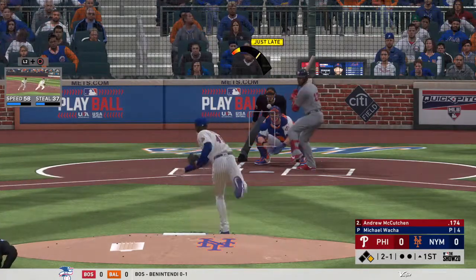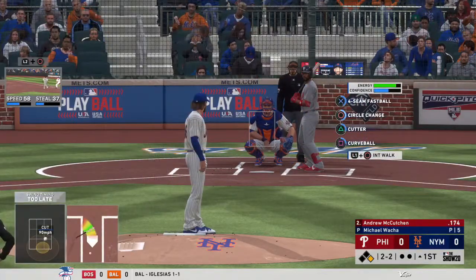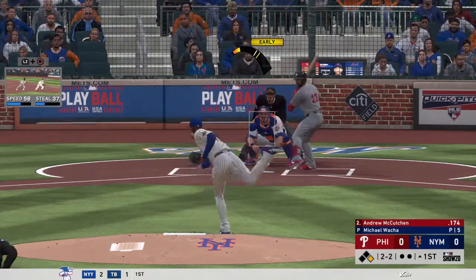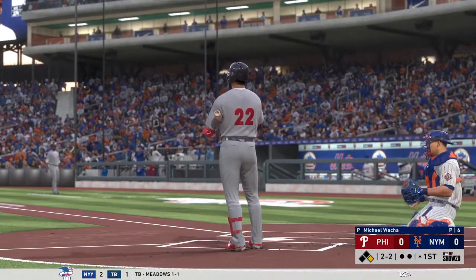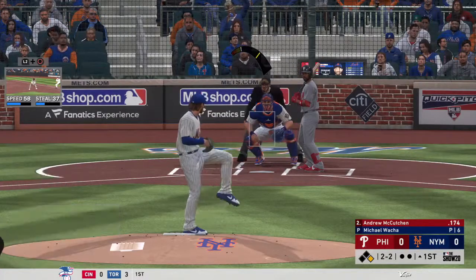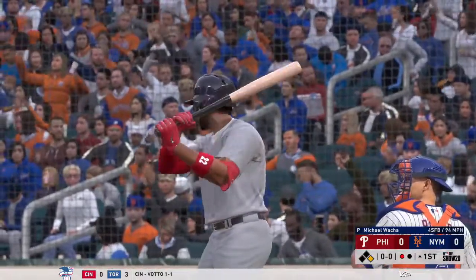Hitters count now. Here's the 2-1. And it's 2 balls and 2 strikes now. Had to sit back on the changeup, and he did a good job to get the bat on that one. Ready with another 2-2. And he takes strike 3 called on the fastball.